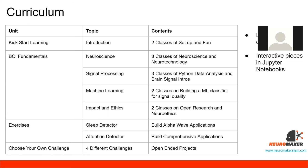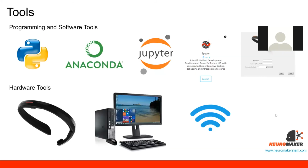So you're going to investigate alpha waves and how you can make a rudimentary sleep detector. You're going to be able to take in a few other of these brain waves and build some more comprehensive applications to measure attention. And not to mention, we also have a few open challenges at the end, which you can choose based on which of these topics you're most interested in.